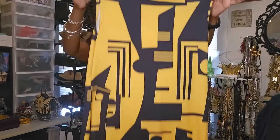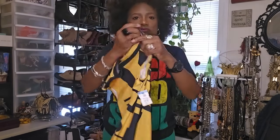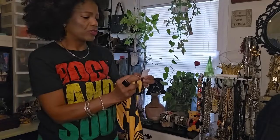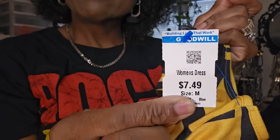It's just a simple, plain shift dress with outstanding pattern design. The dress speaks for itself. It doesn't have to have a lot of detail on it. Black and yellow, black and yellow. And this was $7.99, but it was half the price that day.